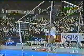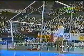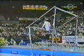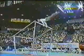Dominique Dawes preparing the A-bars. We've already seen her on vault. Well, this was the apparatus that caused a lot of contention and argument after the World Championships of '93, where she claimed the silver medal to her teammate Shannon Miller. Many thought it should have been the gold. So this could be sweet revenge for Dawes here.